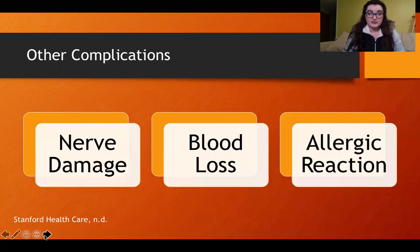Other complications that are not as common include nerve damage. So we're going to be monitoring sensation in the extremities. Blood loss, we will be monitoring labs while they're in the hospital. And allergic reactions are not very common. However, sometimes a patient's body will reject the prosthetic, and that will require further surgery.